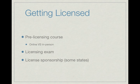Some states, Arkansas springs to mind at the time of this recording, require you to do your pre-licensing in a brick-and-mortar classroom on the weekend. So if that's the case, the best thing to do is to check your Department of Insurance website and see what exam locations they have available. If you're not sure if your state's one that requires a brick-and-mortar classroom or not, give us a call and we'll let you know. Once you've done your pre-licensing course, you'll have your pre-licensing certificate, and you'll be officially ready to take your licensing exam.